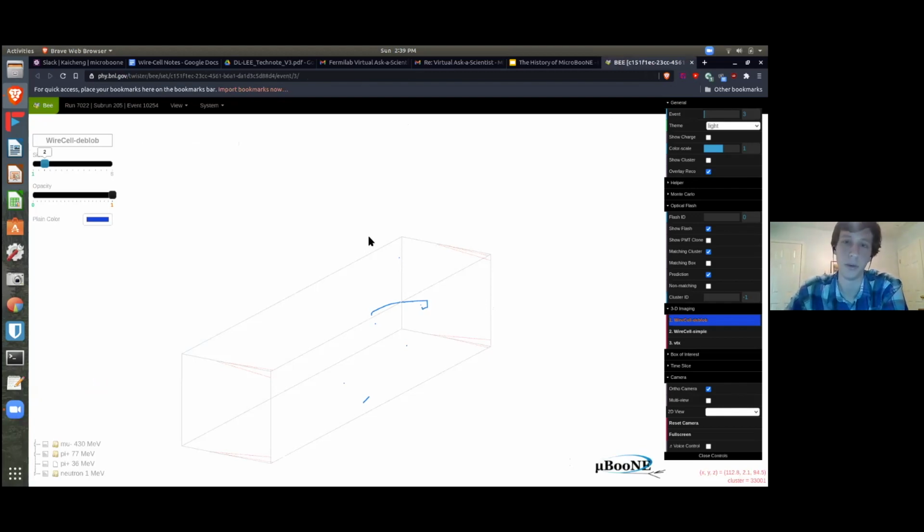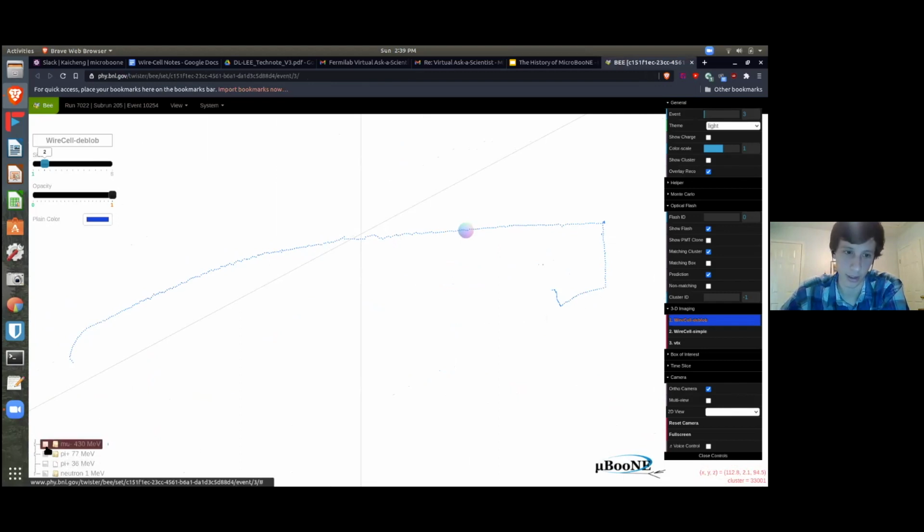So this is a view of the detector. This box shape is the whole detector. And here we've isolated one particle. This is a neutrino. And what it looks like is happening is the neutrino is starting here. And then we have a muon heading to the left, and then it looks like a pion heading down and then branching off to the right.